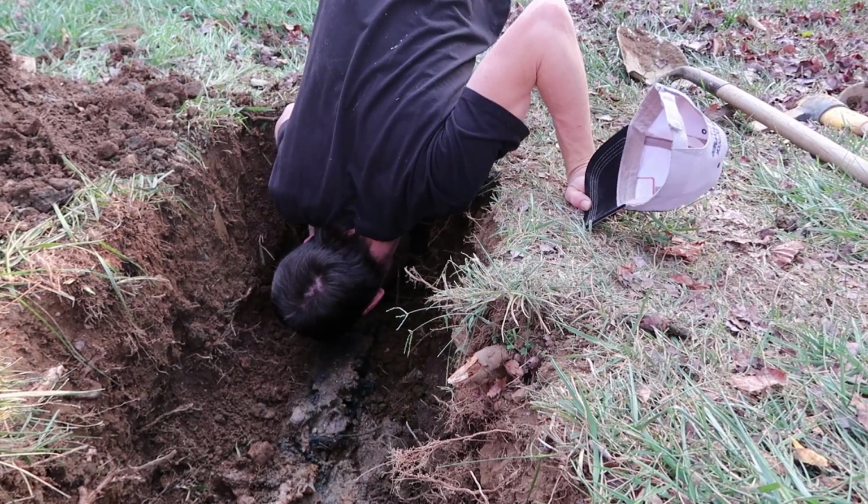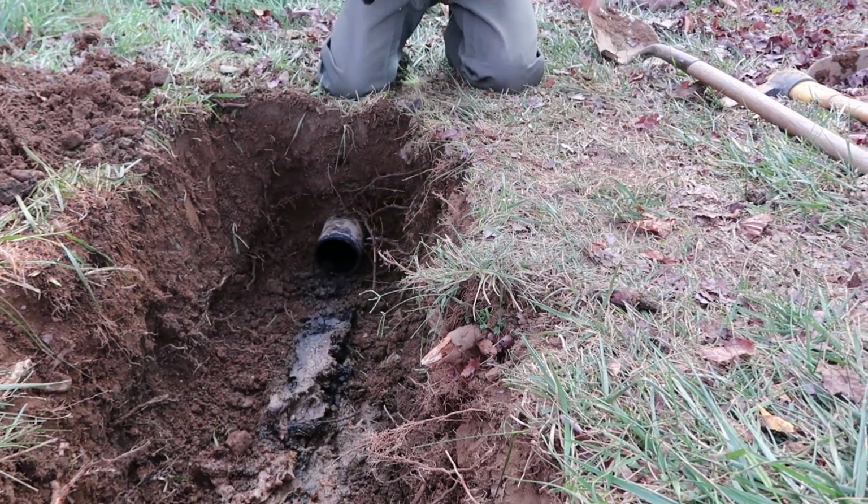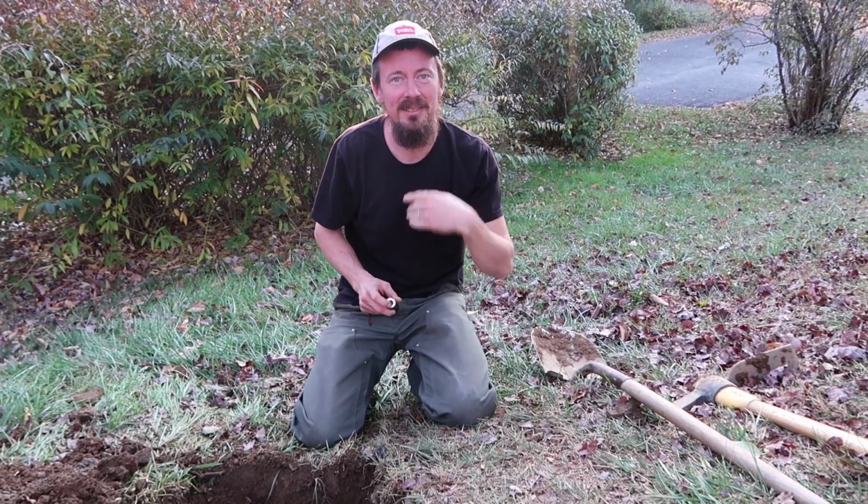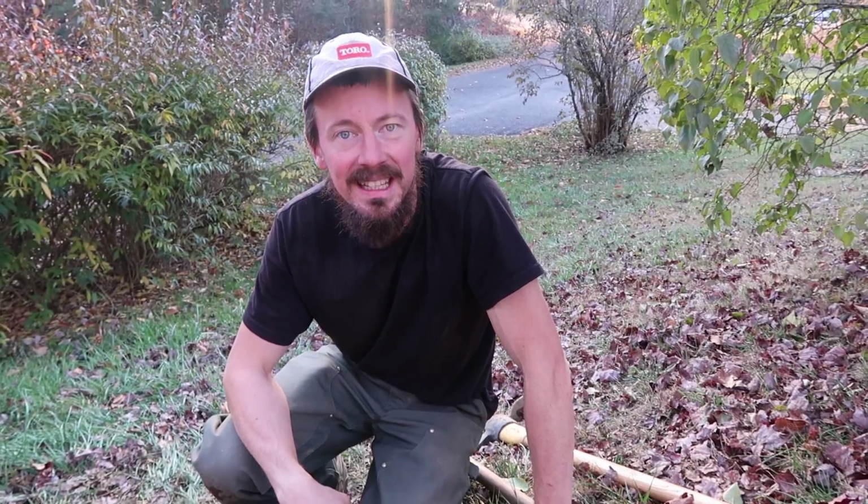Oh, don't get your head in there. Leave your hat on. You can wash your hat. It looks clear. I can see about 6 clear feet all the way. So the next thing I need to do is get a pipe and splice this in here and see if we can use the potty.